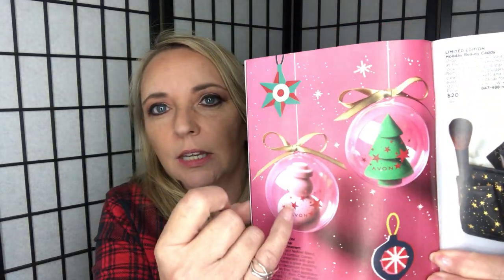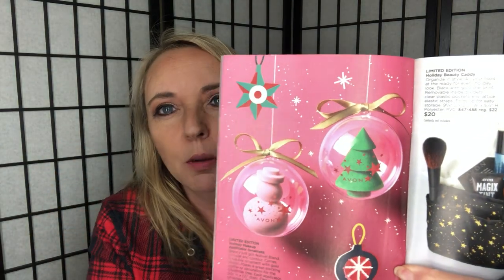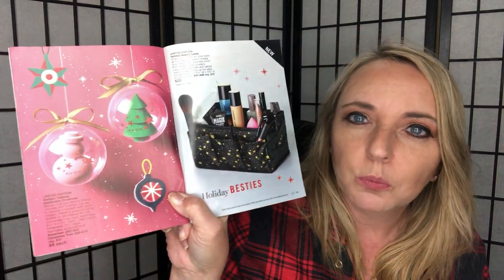So basically you can take these out of the ornament when Christmas is over or whatever, and then you'll have a makeup applicator. It's great for anybody that loves makeup, someone like myself that loves putting makeup on every day, people who love using the beauty blenders. Look at mine, it's got foundation all over it, but now they can have a really cute Christmas or holiday one.